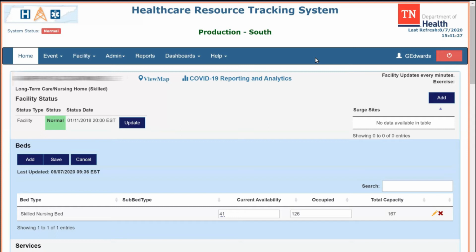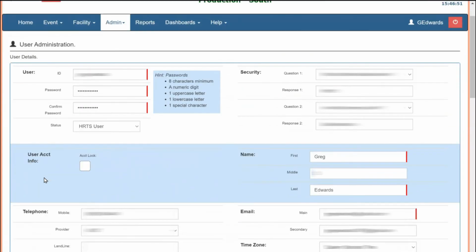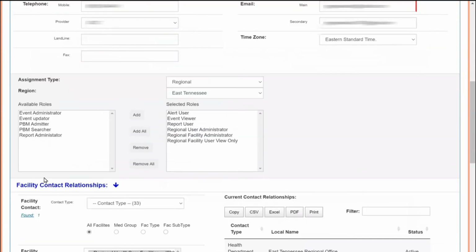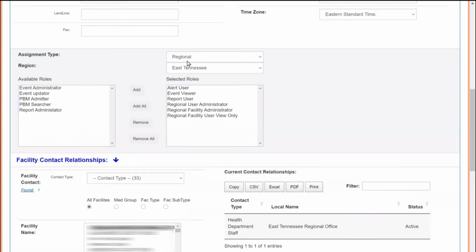And this is something that I would typically cover in greater detail in the administrator training, but I'll take you into my user account page so that you can see what we're talking about. This is the kind of information that the system tracks on an individual user. And so we've got basic contact information, but what you're really talking about is this area right in the middle of the page. And so you'll see that I'm set up as a regional user covering the East Tennessee region.